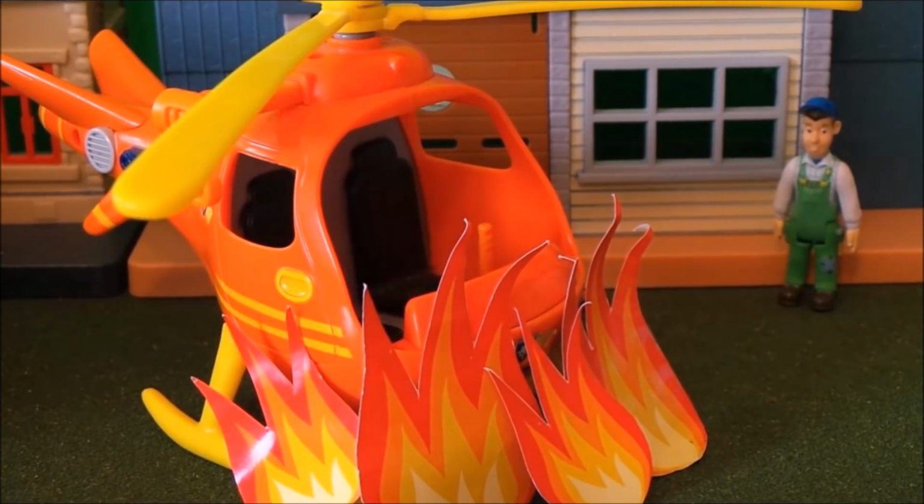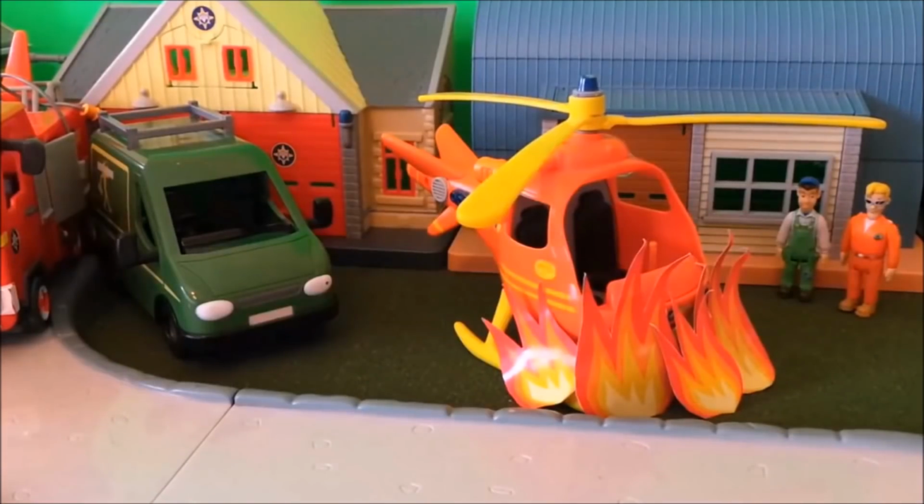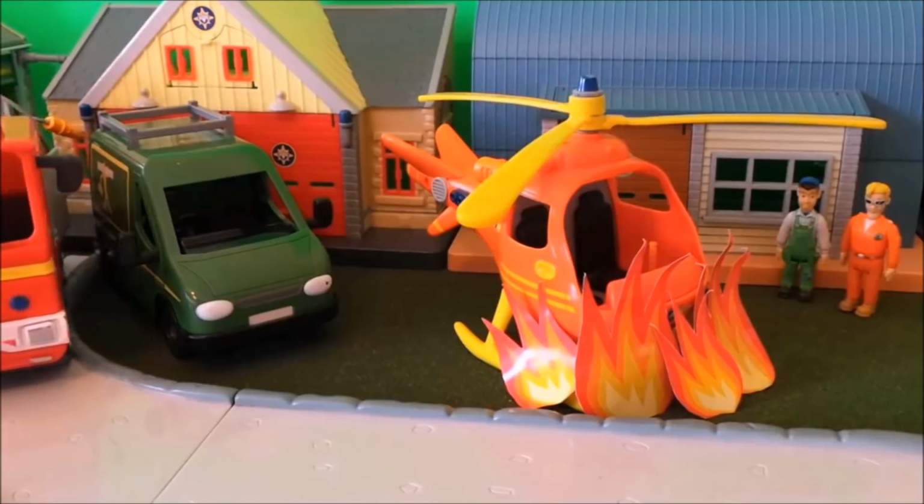Mike Flood is in shock. Firstly, that he had a narrow escape, and secondly, why on earth would Wallaby One go up in flames? Tom Thomas makes sure that Mike Flood is okay. Then he rings Fireman Sam immediately. And here comes Fireman Sam to the rescue.